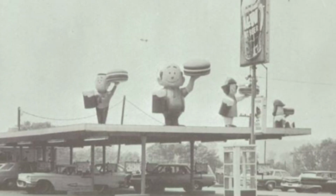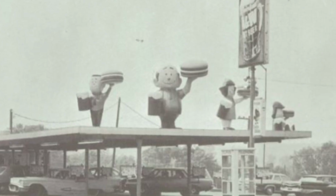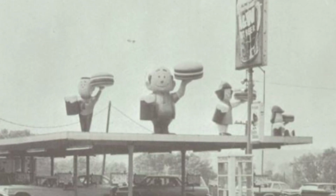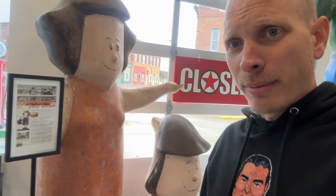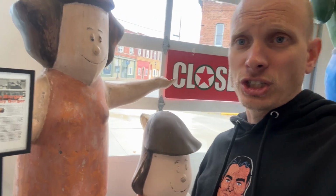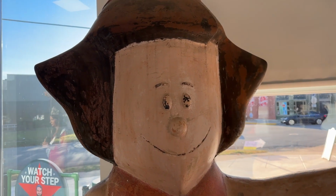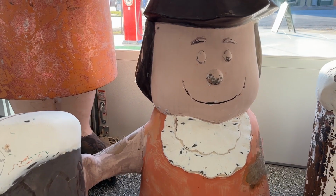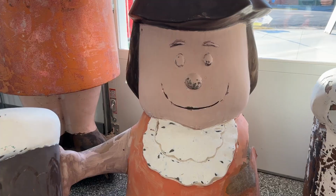A lot of people don't know about these, and they stood across the country at A&W places, often on the roof or awning of the restaurants. These are both in vintage condition. This mama came out of Pennsylvania near Pittsburgh, and this baby came out of Port Orchard, Washington. So these guys were scattered all over the place.